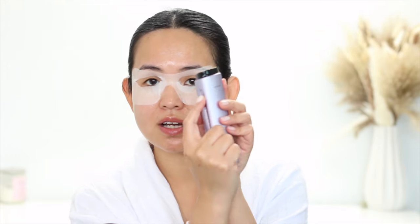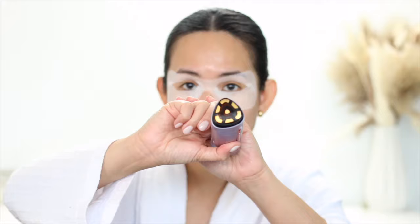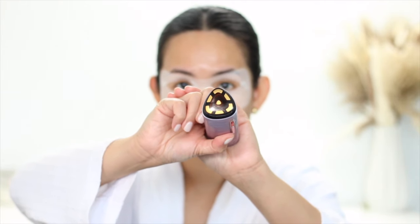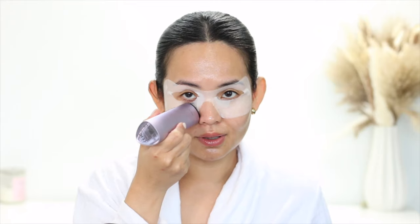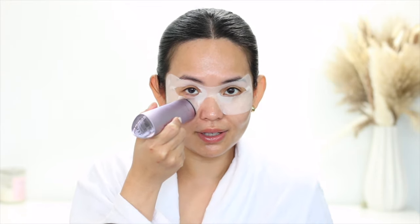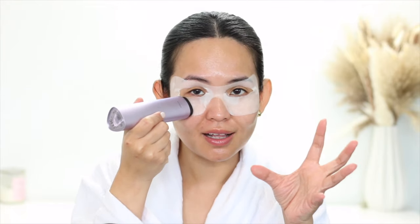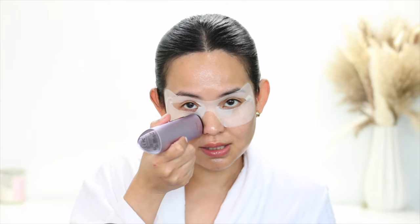So I just turned on the device and I made sure that the top circle is now lit up. You can also see that the light is now yellow. Let's start here. I heard a vibration, that means we're ready to start. The first pulse always gets me. It always surprises me. We're going to do level 1 because this area is actually sensitive.